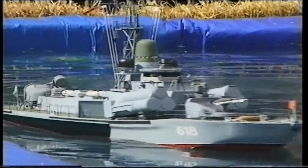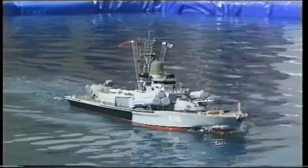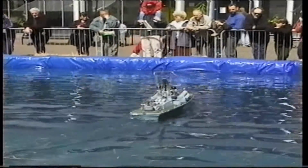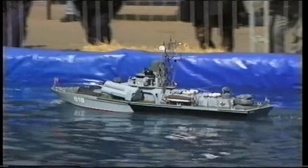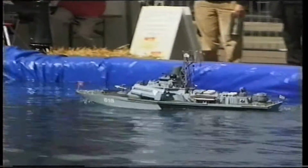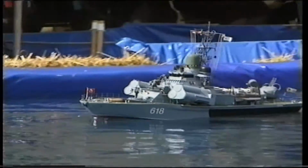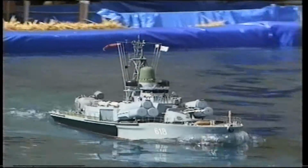This particular model represents the other side of the story. This is the motor torpedo boat. This is the boat that chases the submarines. Now, this particular model is the latest edition. Instead of having torpedoes as they had in the last World War, they've got the missile launchers. And if you look, you can see as she's turning into camera now, you can see the 6 missile launchers, 3 on either side of the boat.